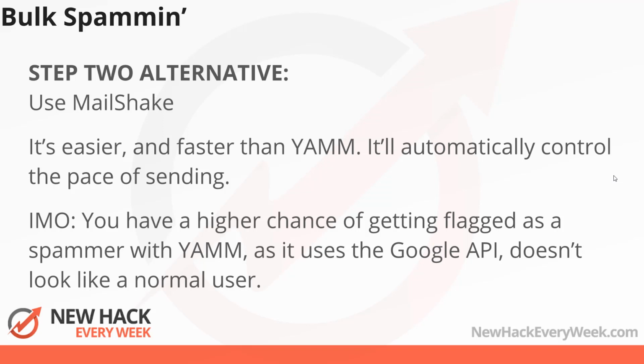But if my life depended on it, I would be using Yet Another Mail Merge, doing it the slower way and controlling it like that to make sure I'm not leaving a footprint, so that they can't go, oh, hold on, that's the same guy, he's spamming. And this is if I just wanted to maximize my deliverability because I had a list that I paid good money for and I want to make sure they get my email.